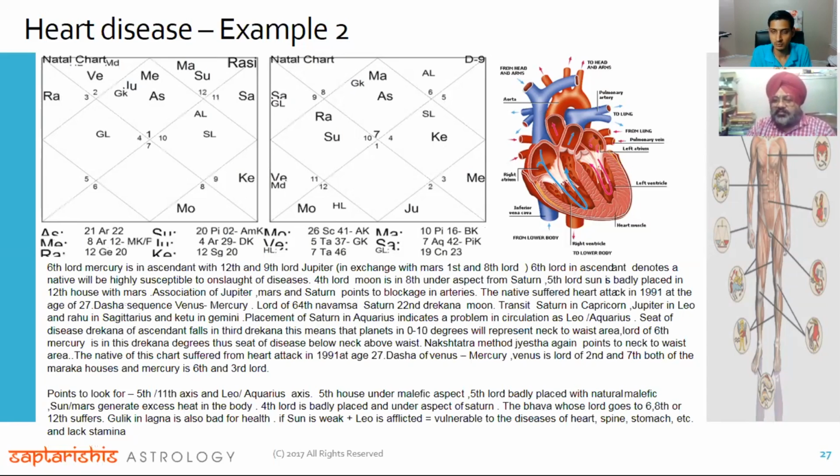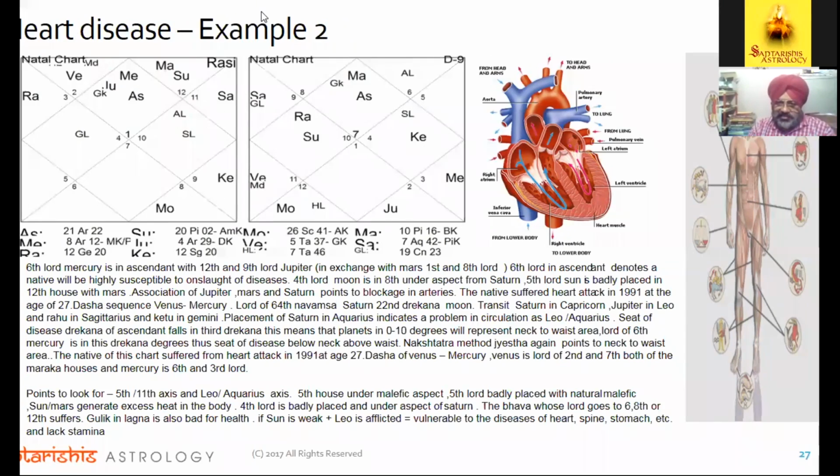Again, this points to the association of Mars, Jupiter, and Saturn and the blockage. You see, Saturn aspects the first house. There is an exchange between Mars and Jupiter. So once again, there is an association of Jupiter, Saturn, and Mars, and the indication that things are not right.